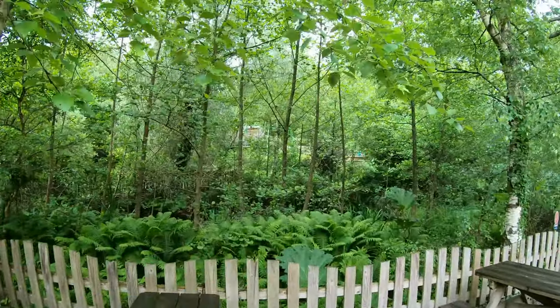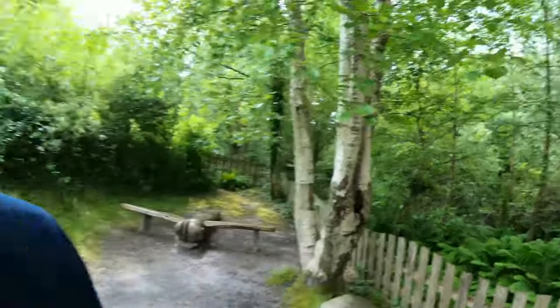Welcome to Greenwood Forest Park here in North Wales. It's our first ever visit to Greenwood, and we're here for a coaster cred, which is just through the trees there. You might be able to see it. It is green, to be fair. Which is the dragon. Green dragon?